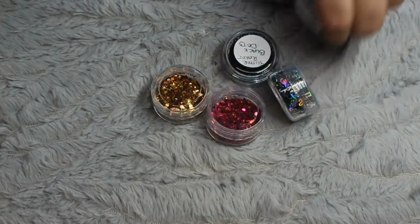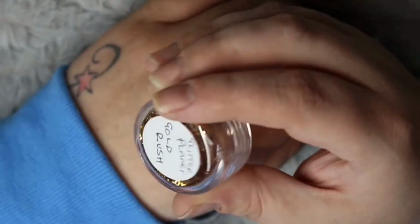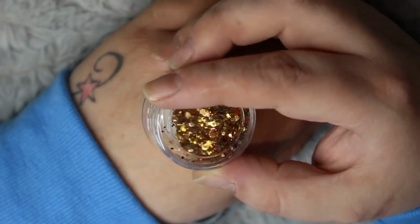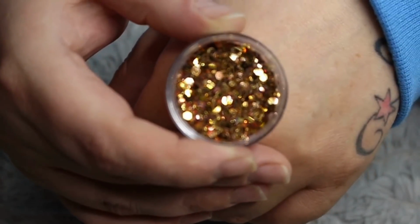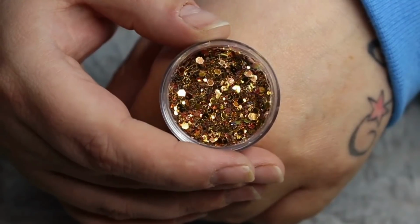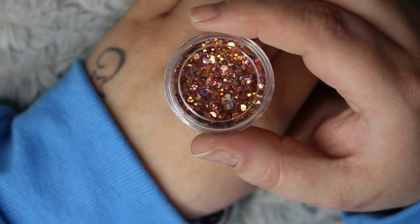And then also from Glitter Planet, because let's face it, it would not be a haul from me, guys, if I did not show you some glitter. So I went ahead and picked up a few mixes. I first got Glitter Planet's Gold Rush, which is a really beautiful multi-grade chunky mix. So it has lots of different colours of gold in it, from bronzy golds to more gold popping in your face, and I just absolutely adore it. And it's one of those, again, that are perfect for encapsulating but can be used with regular gels as well.